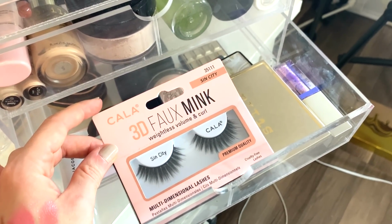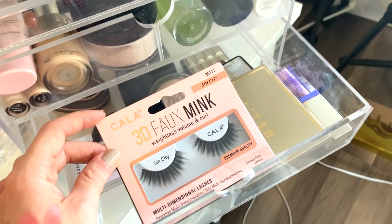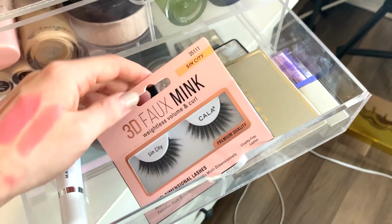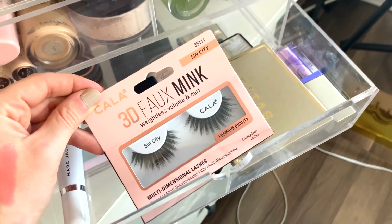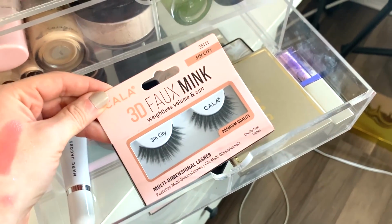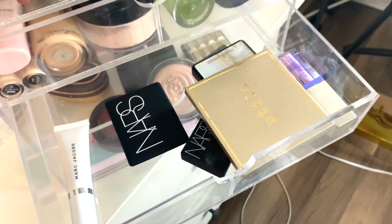Sometimes with lashes, I feel like it can feel like you have 8,000 pounds on your eyes, but with this one and the Creme Shop lashes, you do not feel that way. I love the Sin City style. It really adds that flirty effect to the eye, and it really takes your makeup game to the next level. Beautiful. With eyeshadow, or even if you're wearing a very minimal look, this looks so pretty.